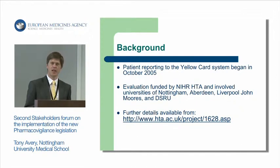And as Peter said, our Department of Health, or our National Institute for Health Research, put forward a call for a research project to look into detail at that. And I was privileged to be the person to lead that, along with colleagues from my university in Nottingham, and also Aberdeen, Liverpool John Moores, and the Drug Safety Research Unit.